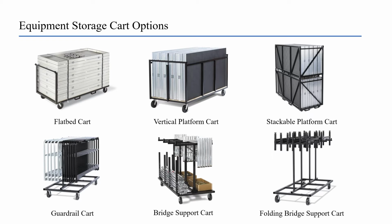Flatbed carts are great for higher capacity per cart needs, and small components like legs can be stored in the cavities between stacked platforms. A vertical style platform cart can be designed to fit through a standard 36-inch wide door and has varying capacities depending on the size cart that can be maneuvered through a building. Stacking carts are great options when a forklift is available, as you can cut the storage footprint in half by stacking these on one another. From there, you can see there are various cart designs for the different accessories and supports, all meant to store equipment as organized and efficiently as possible.